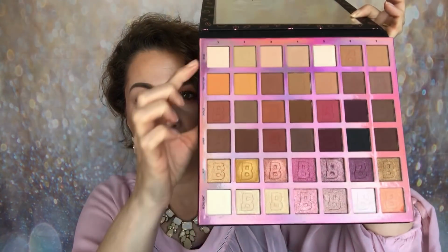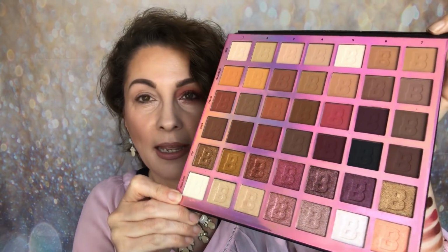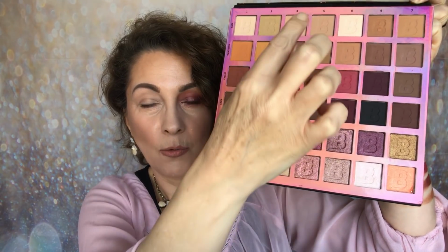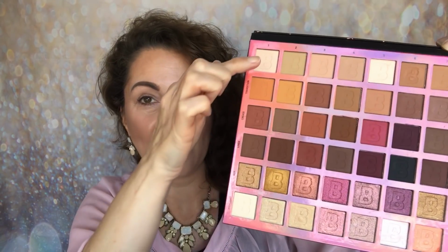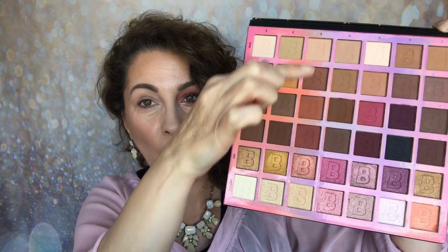Now, the first 4 rows are all matte, and then these are shimmers. Now, there is a specific way to use this palette. Obviously, you can choose to use it however you would like, but there is a specific way, because you see all of these rows here, all of the pans combine to make a specific eye look. So for example, you could use this one here or this one here for an eye look, or this one here, and so on.